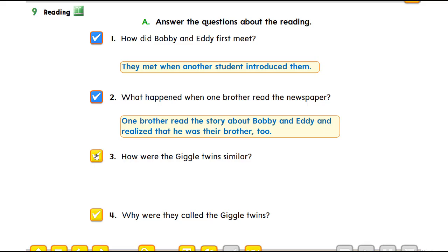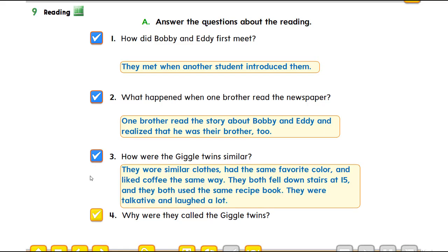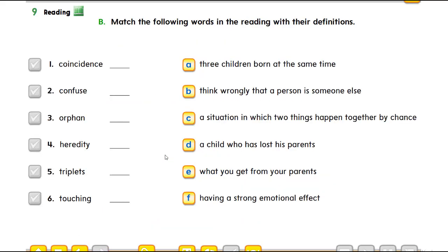3. How were the Giggle Twins similar? They wore similar clothes, had the same favorite color, and liked coffee the same way. They both fell downstairs at 15, and they both used the same recipe book. They were talkative and laughed a lot. 4. Why were they called the Giggle Twins? They laughed a lot. B. Match the following words in the reading with their definitions.